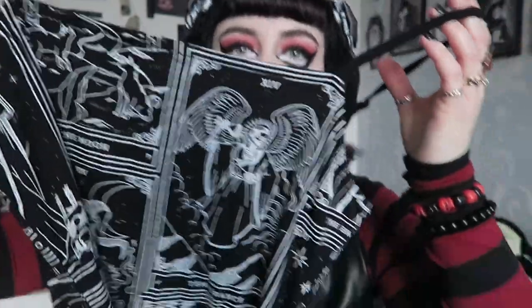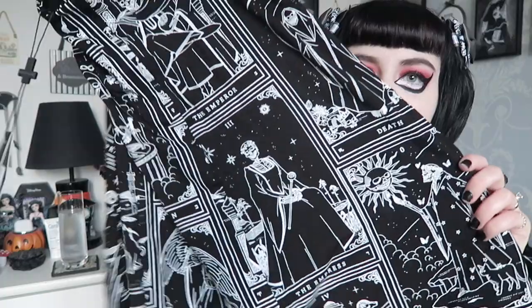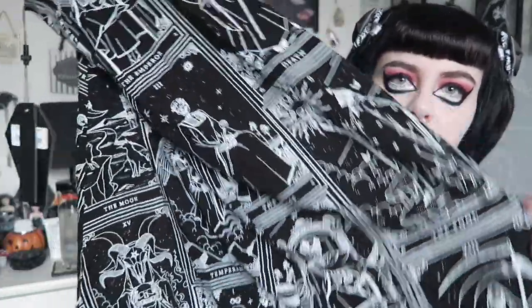I did order all of this in the Black Friday sale, so I did get 30% off of everything, and I also had two gift cards, so I placed two orders so I could use both of them. This was in the first order, and this is the dress that I'm talking about. I absolutely love the print of this.